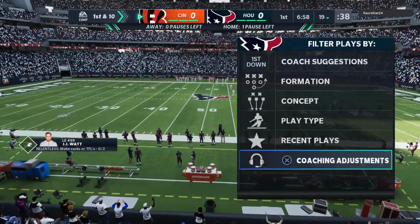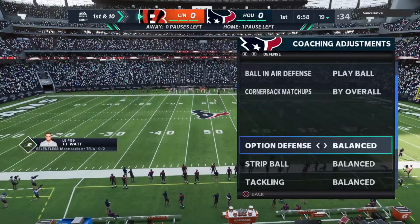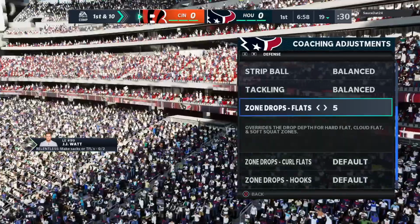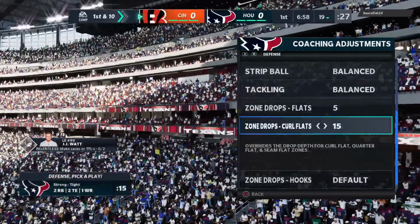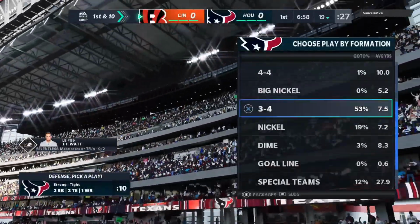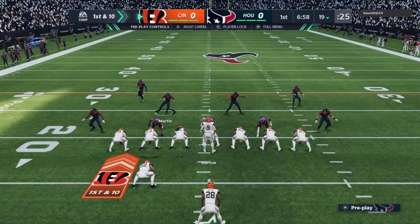Brandon Wilson on the return. The Bengals take over 1st and 10 at their own 19-yard line. So here's a 1st and 10 now, down inside the 20.